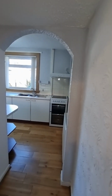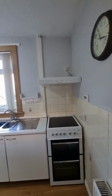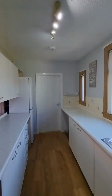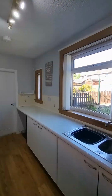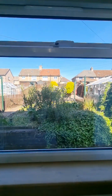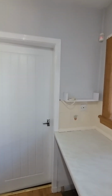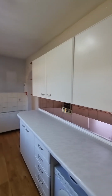So we'll come into the kitchen. Galley style kitchen, plenty of space for your freestandings. As you can see, you've got your fridge freezer down here, you've got room under here for your washing machine. Again, 2 windows, so it's lovely and bright. Overlooks the garden. But nice space. And you've got your cabinetry either side.